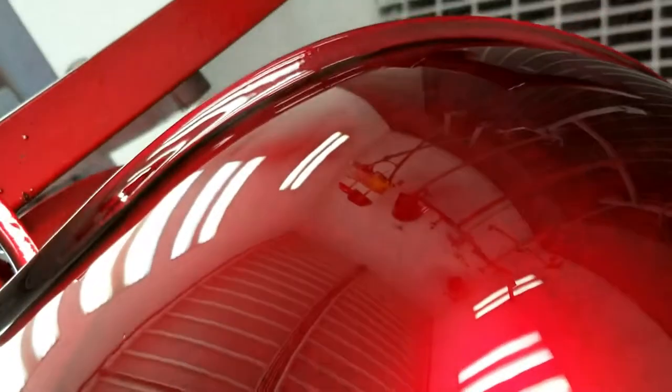There's another dirt nib. I see it right there. Little dirt nib right there. Yep, got another one.